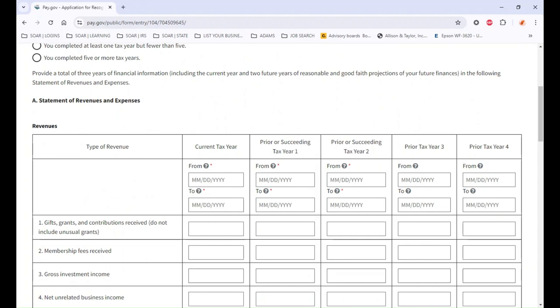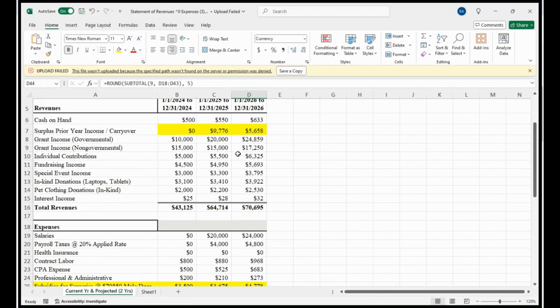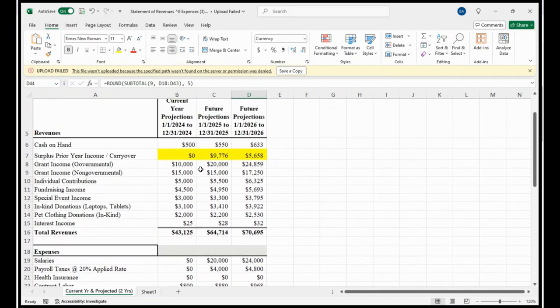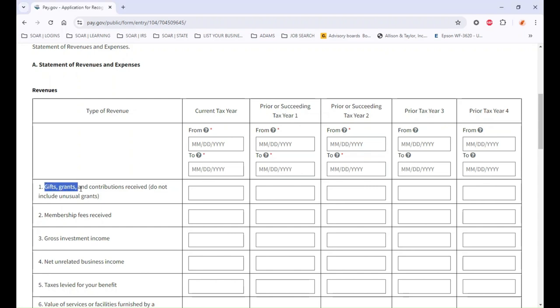Now I'm going to show you this. Just bring that over here. Keep in mind that we have to cross-reference this, right? So I want to show you something here. It says gifts, grants, and contributions received. All right, and do not include unusual grants.